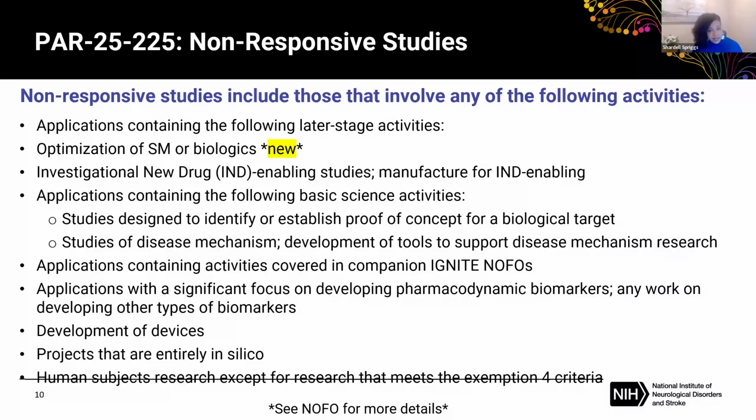So there are some activities that are covered in IGNITE, but come under companion funding opportunities, and you'll hear more about those in upcoming slides. Those include extensive development and validation of animal or ex vivo models, and screening and identification of novel therapeutic agents. And lastly, human subjects research, which was previously non-responsive, is now allowed as long as it's not a clinical trial.